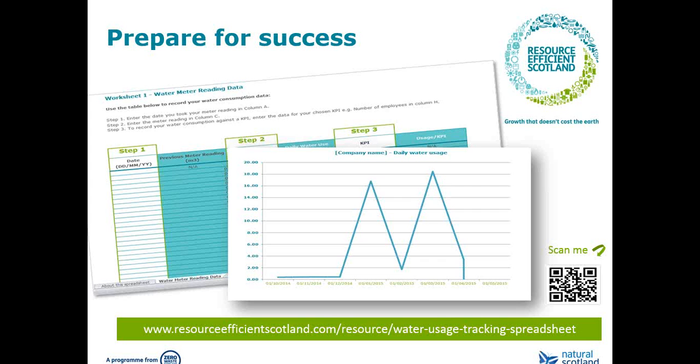So Resource Efficient Scotland have developed a water tracking spreadsheet where you can actually just enter your meter readings into the spreadsheet and it will help you to determine usage. It also provides a graphical output and you can add things like key performance indicators to help you determine how your water use changes in relation to your business operations.